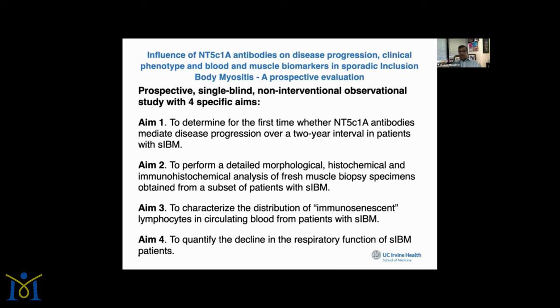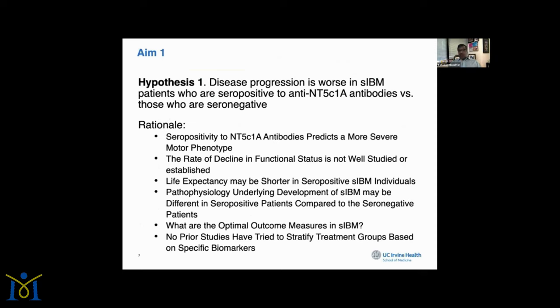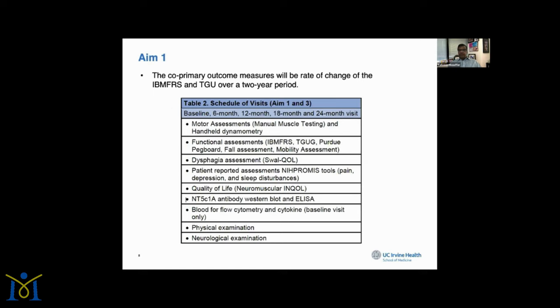We also wanted to look at fresh muscle biopsy specimens, to see if there are differences in muscle pathology based on whether you're antibody positive or negative. We wanted to take a deeper dive into these abnormal lymphocytes, especially this concept of immunosenescent lymphocytes. And then finally, we wanted to look at respiratory functions in more detail. There are rationales for each of these, and I don't want to bore you with them, but there are enough questions out there that justify why we need to do this study in this fashion. It's also very important that when we do clinical trials, we stratify our treatment groups based on whether they have these biomarkers or not. It's possible that patients who are antibody positive may behave differently in terms of disease response compared to patients who are antibody negative.